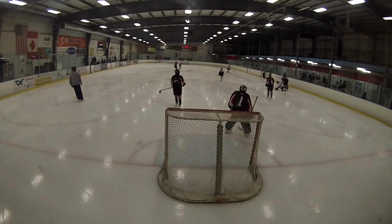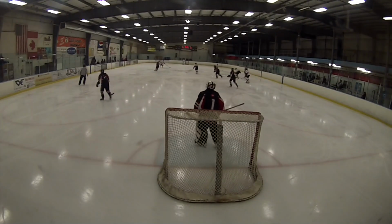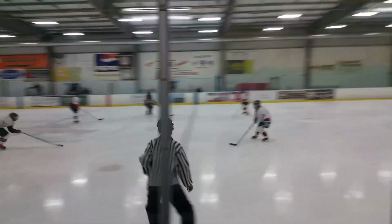I've got cameras in behind both nets, so hopefully they're still recording. They have a tendency to turn themselves off for no good reason.